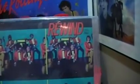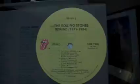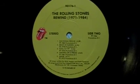In 1984, the Rolling Stones released another compilation album called Rewind. And you can see the front cover is made up of different shots from the She Was Hot video. And this is the American release. And you can see that there are 11 tracks on the American Rewind. This is the inner sleeve of the American Rewind, white with greenish song titles and words, and the same on the other side. The album is on the standard Rolling Stones yellow label.